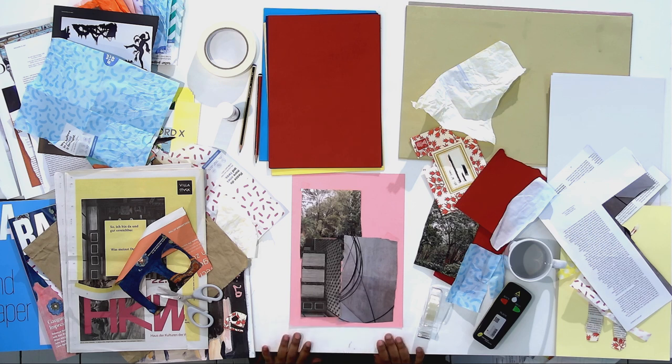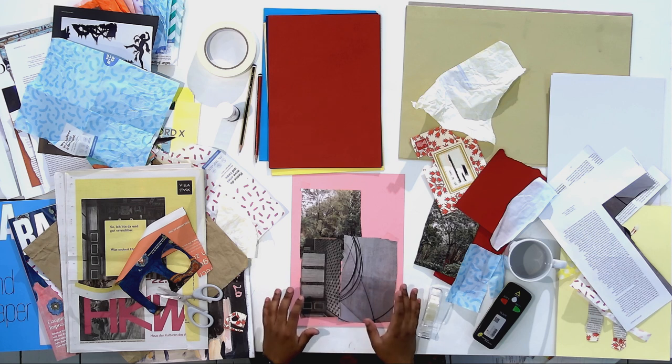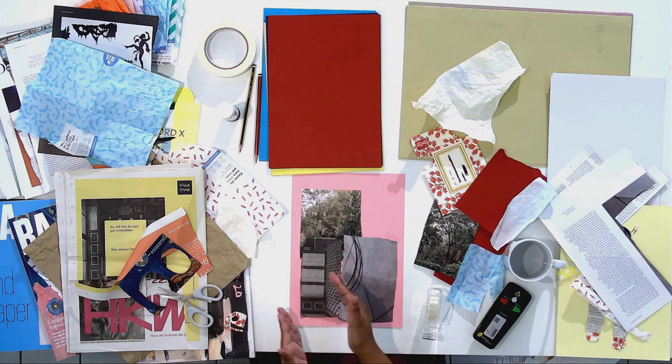Brilliant. So you've got about a minute left or so if you're still working on your backgrounds. This is your minute to finish off, but also I would say when you're arranging the image, don't worry about what the image actually is. I have an image of a corridor, but I've put it sideways, so it becomes a different thing.